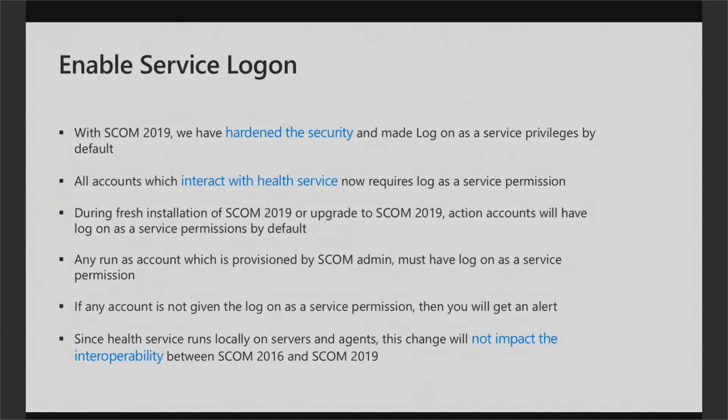So this will definitely for sure improve the security. And we have been hearing from a lot of customers saying that their organizations have some security policies which do not allow them to use interactive logon for various reasons, like interactive logon caching the credentials, and they would want service logon. So this would align with all those security related policies in the organization as well.